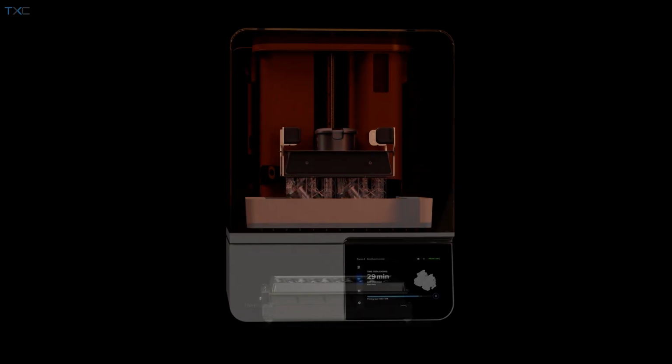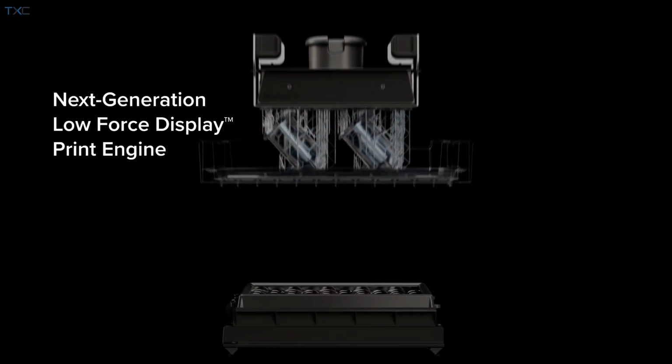Sure. So low force display is what we call the core of the technology behind Form 4. And that's really what generates these speeds. So compared to the Form 3, most prints can be 2 to 5 times faster, depending on what you're printing, what material you're using. And we accomplish that through that low force display optical stack. And I've actually got a couple of those components here, so we can show you live.